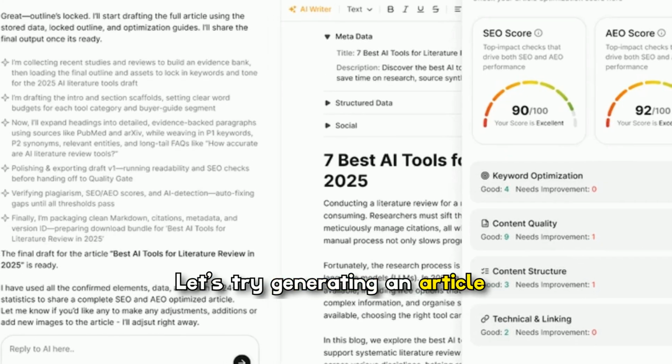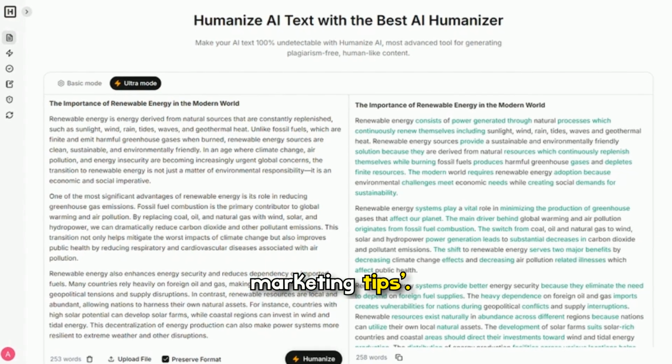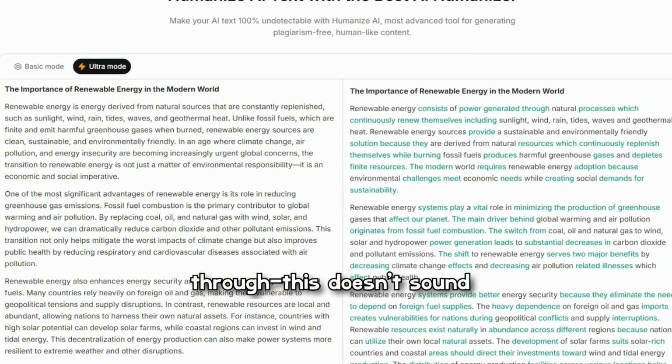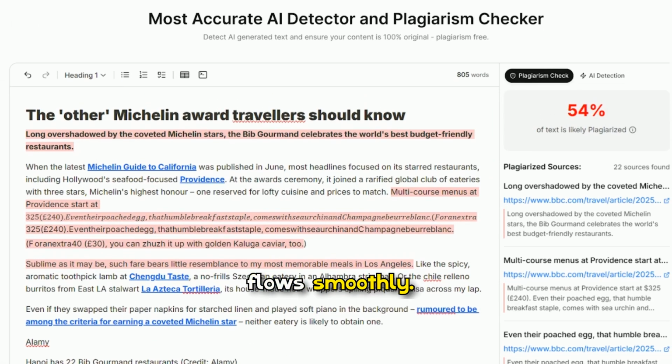Let's try generating an article for SEO. I'll enter a topic: best digital marketing tips. Clicking generate. Let's see what happens. Wow, the article appears instantly. Super quick. Reading through, this doesn't sound robotic at all. It's conversational, natural, and flows smoothly.